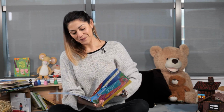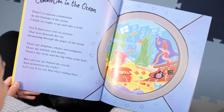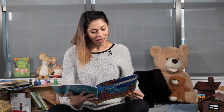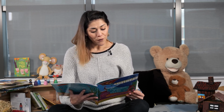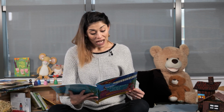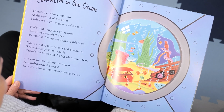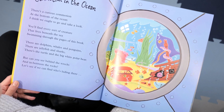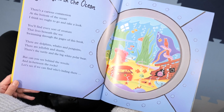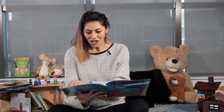Let's start the story. There's a curious commotion at the bottom of the ocean. I think we ought to go and take a look. You'll find every sort of creature that lives beneath the sea, swimming through the pages of this book. There are dolphins, whales and penguins. There are jellyfish and sharks. There's the turtle and the big white polar bear. But can you see behind the wrecks and in and out the rocks? Let's see if we can find who's hiding there. Shall we find out? Look, I can see lots of animals hiding on the page.